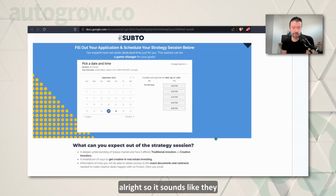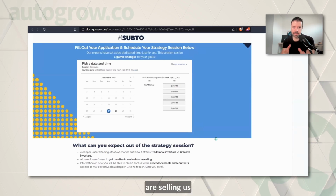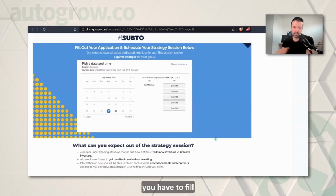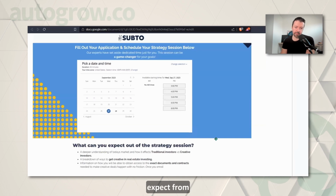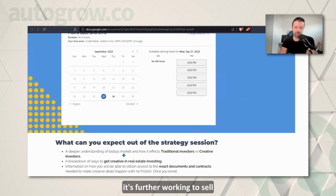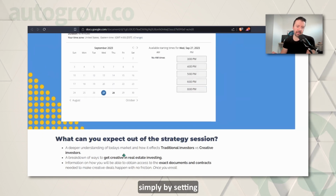All right, so it sounds like they are selling us, the prospect, on this call being valuable. And it's free, but you have to apply. You have to fill out this form. What can you expect from the strategy session? I love this text down here because of the law of alignment, it's further working to sell simply by setting expectations.